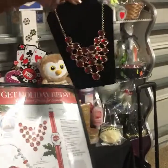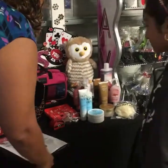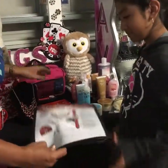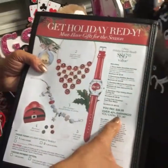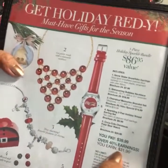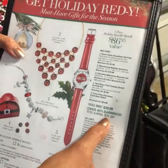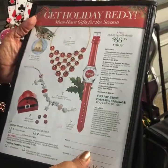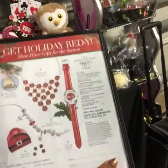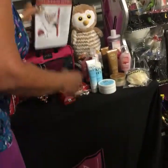For the holidays, it's red. And this bundle here, before I forget, this is $39.99, and you earn over $32. So this is an $86 value. It's five pieces, so I'm gonna show you the pieces here.